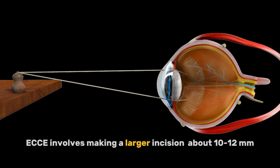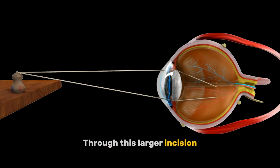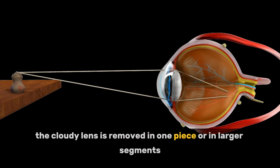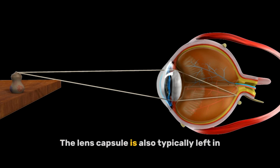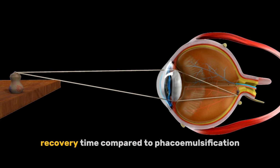ECCE involves making a larger incision in the cornea or sclera. Through this larger incision, the cloudy lens is removed in one piece or in larger segments. The lens capsule is also typically left in place to support the IOL. This technique requires more stitches and has a longer recovery time compared to phacoemulsification.